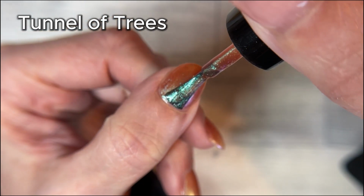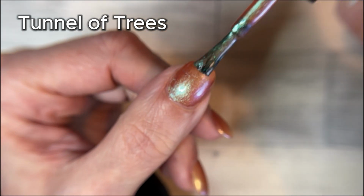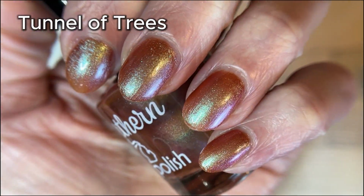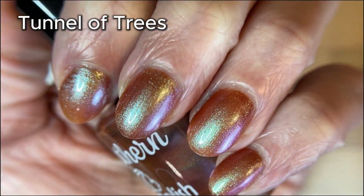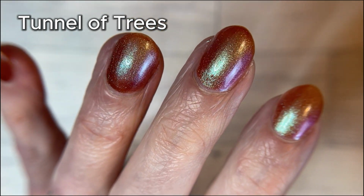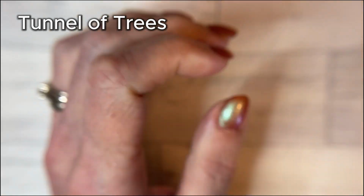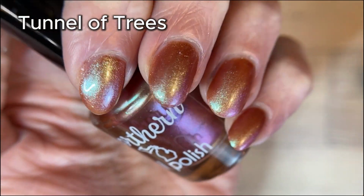Here's the second coat. Of course, I'm seeing the orangey red, but the green is really strongly visible in just this indoor light. And here's the finished with a glossy top coat. Just look at that shift. Love it. Can't get enough of polishes like this. Yeah, look at that. So shifty. And I don't know how I did this, but I forgot to take still pictures of Tunnel of Trees.